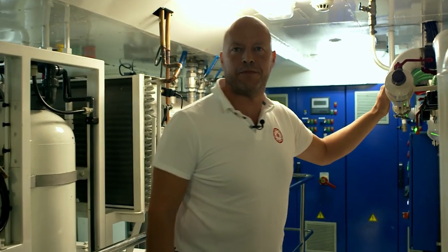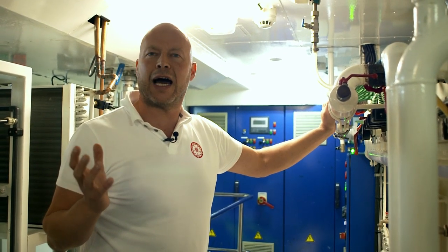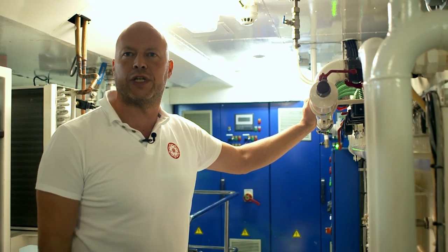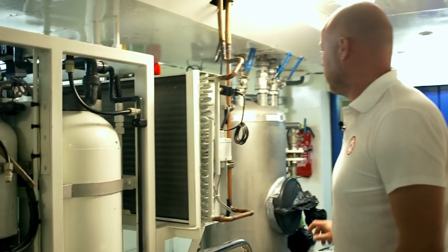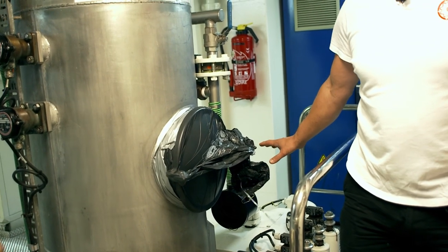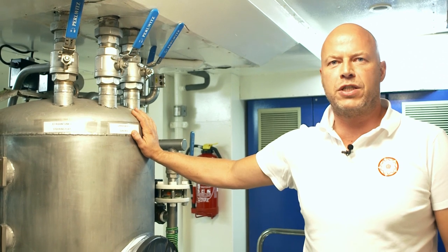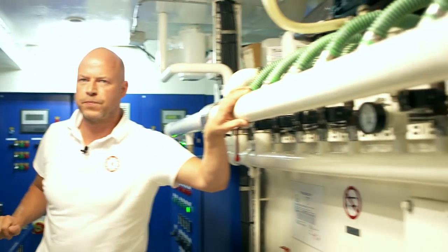We have a sewage system that is actually breaking down the sewage, so when we are en route we are allowed to pump it out afterwards, so it's fully treated, all the sewage on board. We have what is called a toilet vacuum system. So we have screw pumps here that are creating the vacuum for all the toilets. All the sewage is coming down into this tank and then going to the sewage treatment plant afterwards.